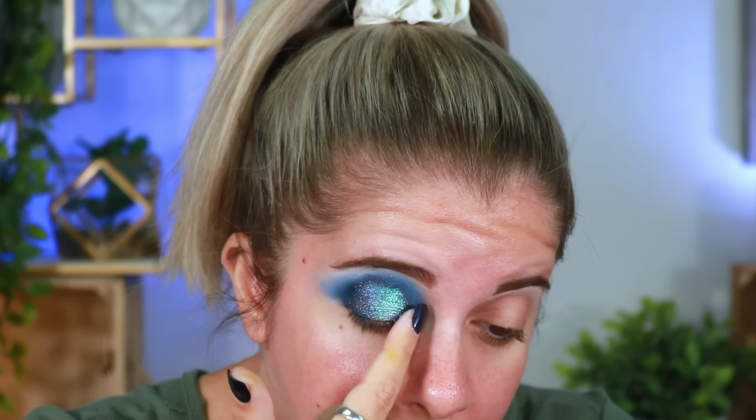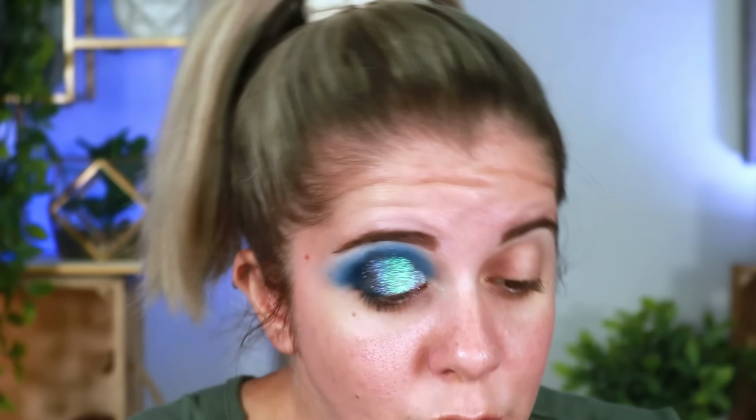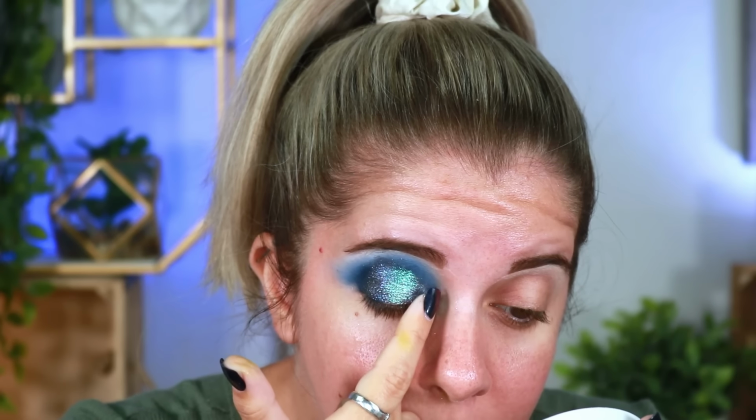The shade right here. We're gonna go right, just like right there. Just that little tiny inner corner moment. Just right there. See, here's the first look right here. I think this is absolutely gorgeous.